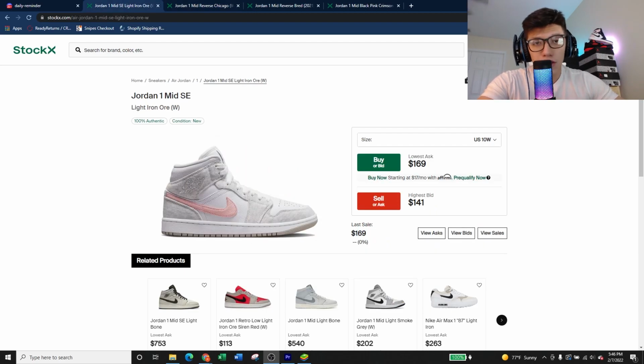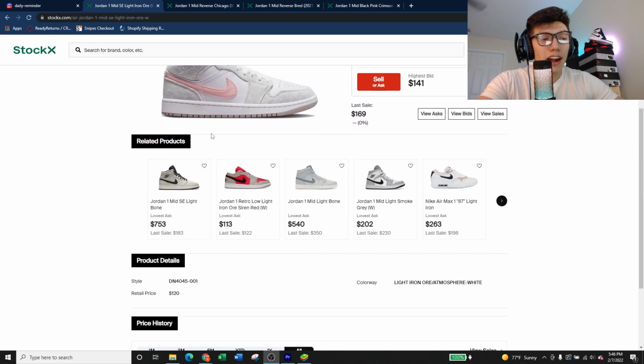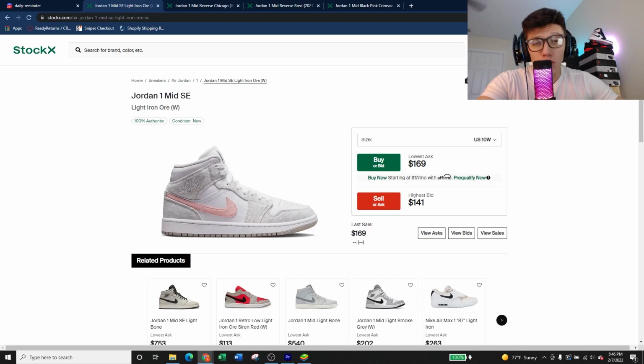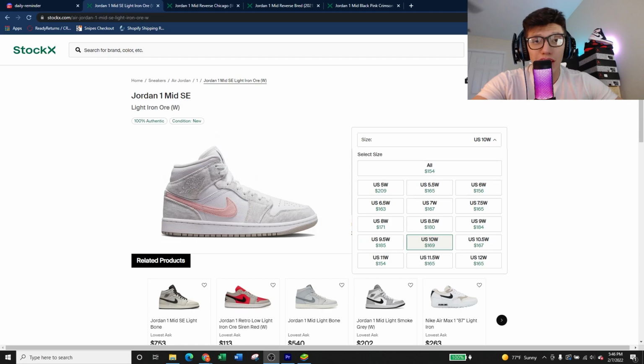And then the last pair dropping on the Nike app at 10 a.m. Eastern, we have the Jordan 1 mid SE light iron ore, and this retail is going to be $120, and it is also for the women's. And again, this is probably going to be the best SKU that is dropping all day. As we see, it's kind of got that grayish colorway, which we know does absolutely amazing on the aftermarket. And for sizes that you should cop, it's looking like all sizes are profitable, but again, really the sizes like 8 to 9W are the ones that have been mooning recently, especially 8.5 has been doing the best.